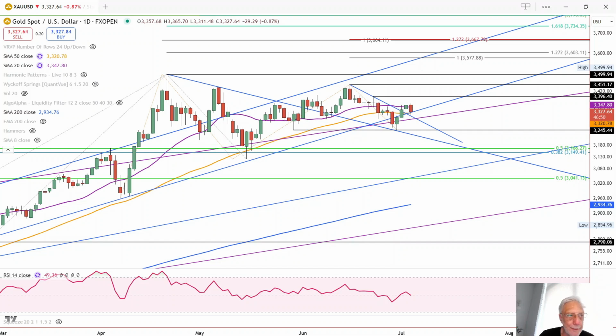We've got a stall out in the gold advance as it continues to test support.